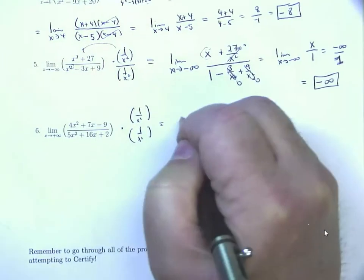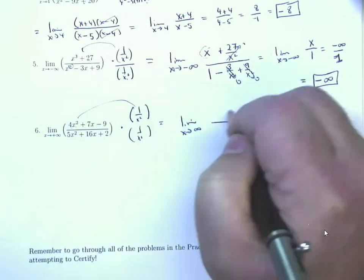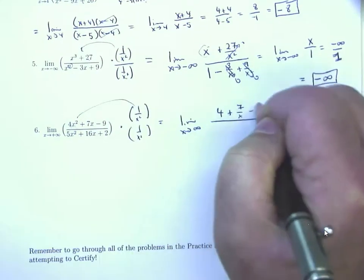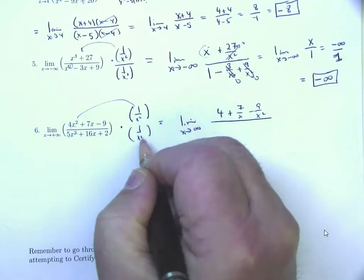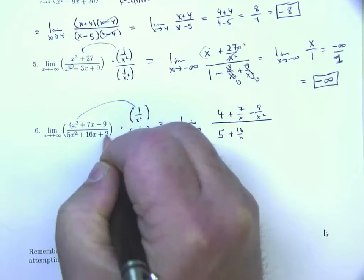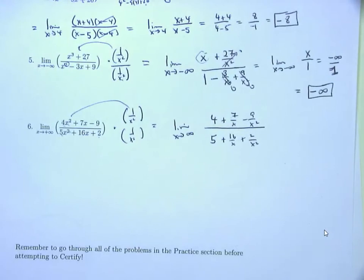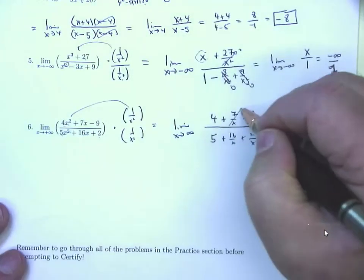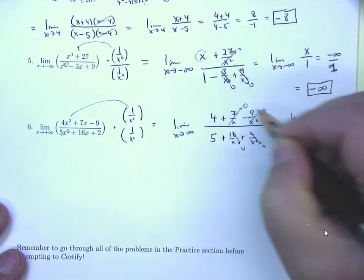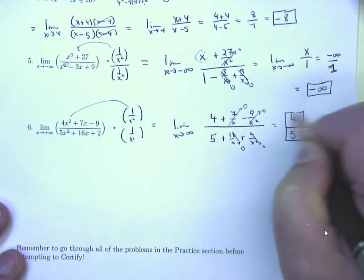So this will be equal to the limit as x approaches infinity of 4x squared times 1 over x squared is 4, plus 7x times 1 over x squared is 7 over x, minus 9 over x squared. 5x squared times 1 over x squared is 5. 16x times 1 over x squared is plus 16 over x. And 2 over x squared is plus 2 over x squared. Now take your limit as x approaches infinity. All my little fractions with x's in the denominator go to 0. And you're left with 4 plus 0 minus 0 divided by 5 plus 0 plus 0, which makes the answer 4/5, which is exactly what you told me it was going to be.